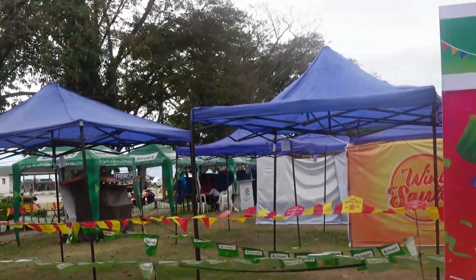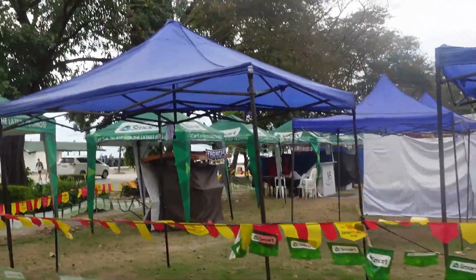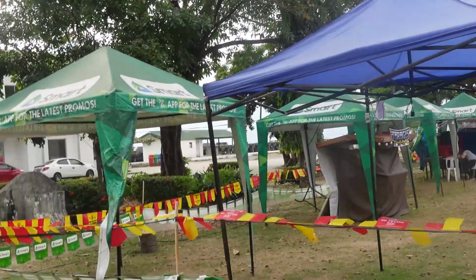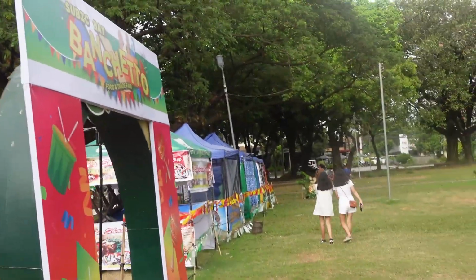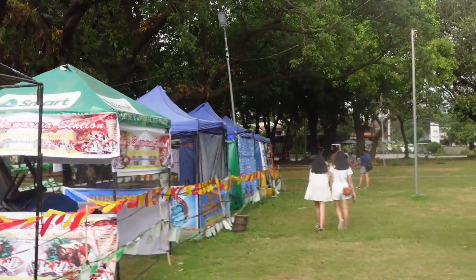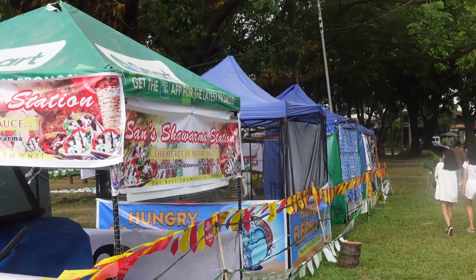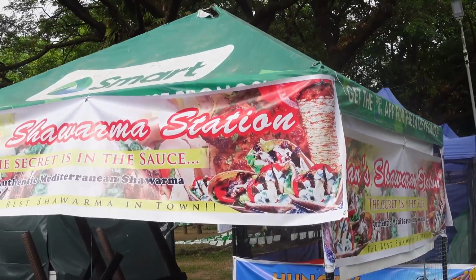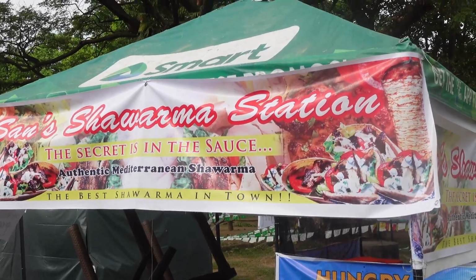It doesn't open yet. It opens later on, 6 or 7 o'clock. But I thought I'd do a little video now in daytime where you get a good view of what's down here. And then I'll give you some more at night. There are quite a few good little food places here. San Shawarma Station, I brought that to you before, off of 6th Street. So that's very good.